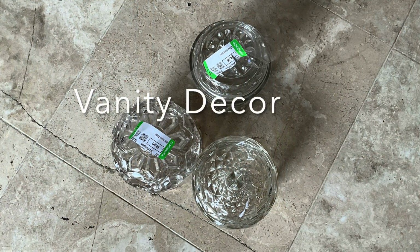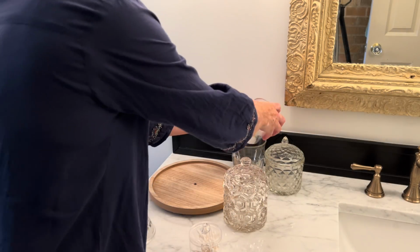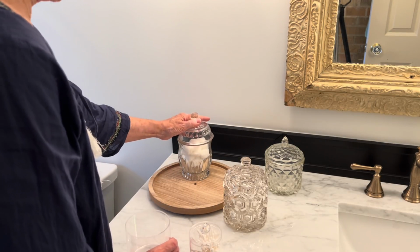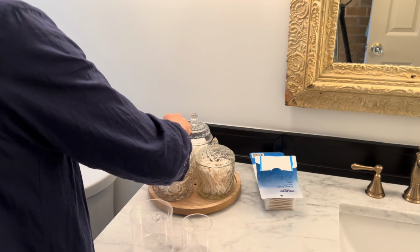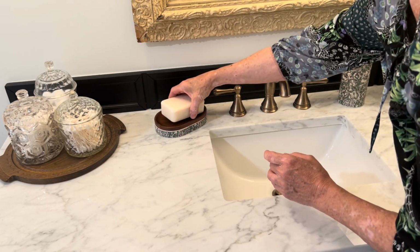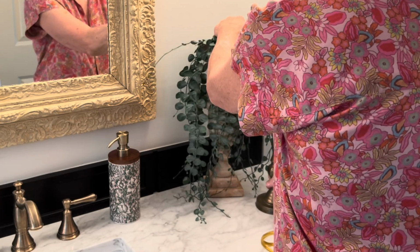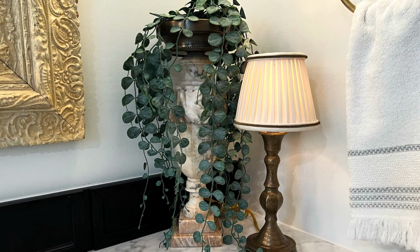I thrifted 3 pretty glass jars to use on the vanity to hold cotton balls, Q-tips, and such. Since I was going for a vintage look, I wasn't planning on buying any new decor until I saw these William Morris accessories at HomeGoods, and I had to have them. On the other side of the sink, I added a thrifted brass lamp and a recent DIY plant stand with a droopy plant to hide the lamp cord.